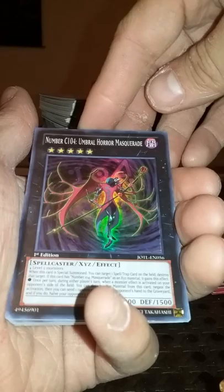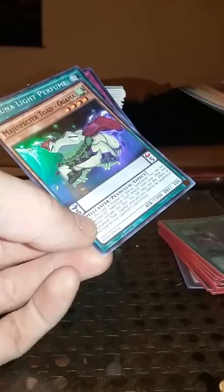Number C104 Umbral Horror Masquerade. Eli, I've got a lot of numbers for you. Buster Whelp of the Destruction Swordsman. Break Off Trap Hole. He hunts number cards for anybody else watching. Lunalight Perfume, Magispecter Stogdra, Magispecter Stogdra. Dragonhorn Hunter, Pendulum Storm, Marincess Sunflower again. Wonder Balloons. I don't know if this one's valuable. It's an awesome, awesome card.